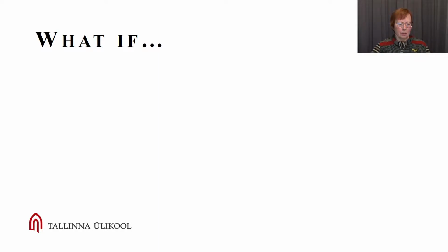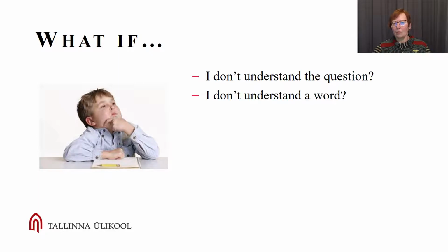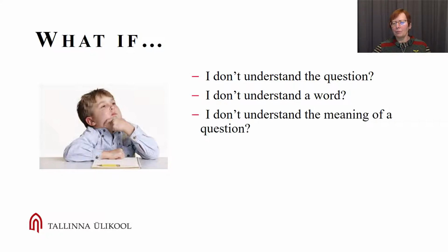With a speaking test, the students might have questions. What if I don't understand the question? If you don't understand the question, ask the interviewer. They will repeat the question if necessary. What if I don't understand a particular word? Then ask the interviewer to explain the word. They will give you an English explanation. They will not translate it into your first language.